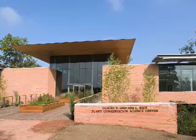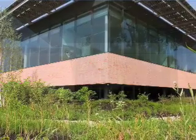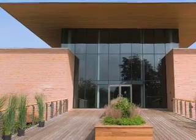Energy efficiency, recycled building materials, a green roof, solar panels, smart lights, a rainwater glen. It's earned a LEED Gold rating from the U.S. Green Building Council, and it's beautiful too.